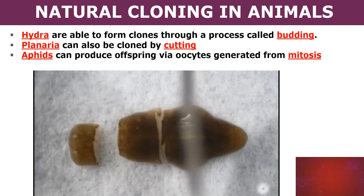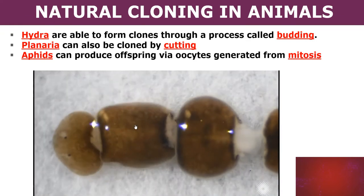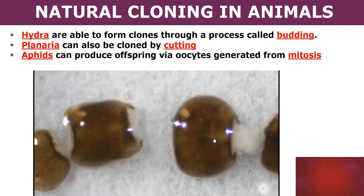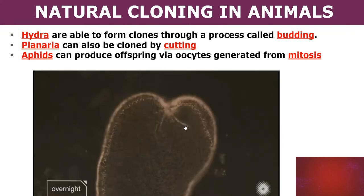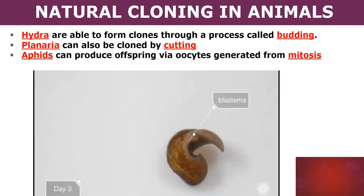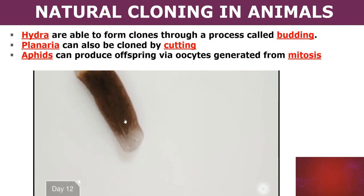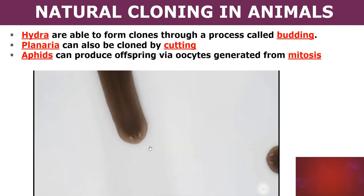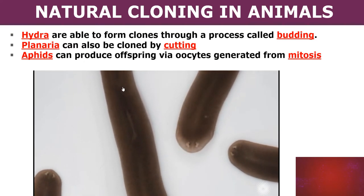In fact, I don't think this guy even really takes a second to contemplate what's happened to him. He just sort of keeps swimming along. And so each of these individual pieces is going to become a genetically identical clone. So if we wait about 2 weeks, you can see that after a while we start to form eyes on each of the 4 separate pieces, and then it'll just sort of grow separately. And then within 2 weeks, you have 4 genetically identical individuals.